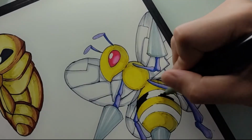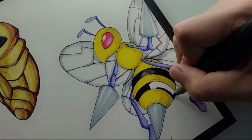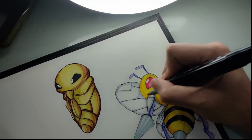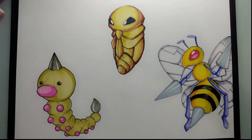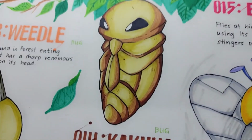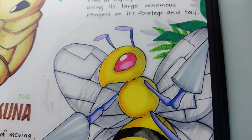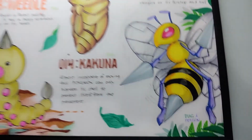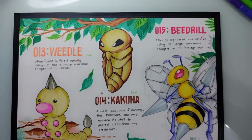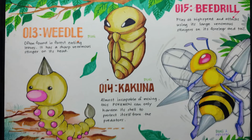And we're almost done. I'm just placing this black stripe on its tail, and then after that we're going to label everything. We will just put some definitions and add some elements on the entire artwork, you know, to give it a natural feel that they're living in their natural habitat. And here's the finished product of our artwork. So as you can see, I added some falling leaves, branches, and I made Kakuna like he's hanging on the tree, and then Weedle is just walking around with the dry leaves, and Beedrill is flapping its wings.